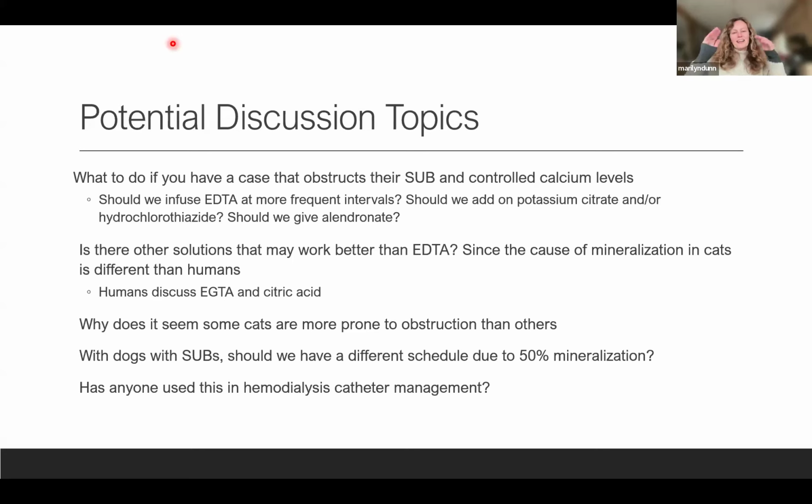Sorry, last thing I wanted to mention too, is that really good question about what do you do when they mineralize and their ionized calcium's controlled and everything else looks good and they're just mineralizing like crazy and they're already on potassium citrate. I don't like using hydrochlorothiazide in chronic kidney disease patients. It just worries me a bit. I have done calcium to creatinine ratios in their urine, and I've based it on a 0.03 ratio. I think that's looked at in cats with upper urinary tract mineralization.